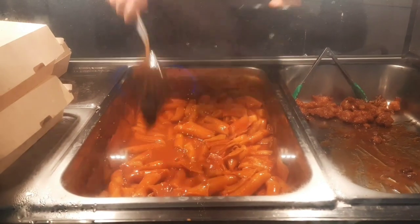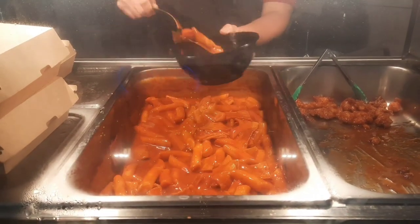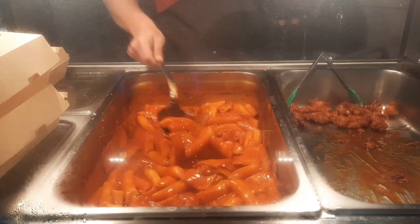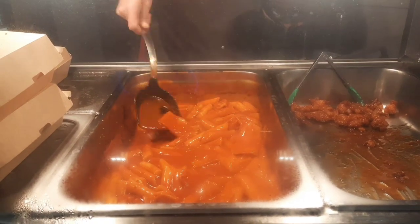So guys, we're gonna try the Korean one this time. So we're gonna have the tteokbokki set, that one, $27.90 tteokbokki set. So it has tteokbokki and dumplings. So from Vietnam food to Korean this time. This will be my first time to try tteokbokki.